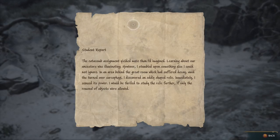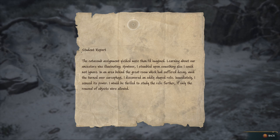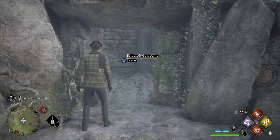Okay, the catacomb assignment yielded more than I'd imagined. Learning about our ancestors was illuminating. However, I stumbled upon something else I could not ignore. In an area behind the Great Room, which had suffered decay amid the turned-over sarcophagi, I discovered an oddly shaped relic. Immediately, I sensed its power. I would be thrilled to study the relic further, if only the removal of objects were allowed. I'll be interested to compare what lies inside to what I've read about this catacomb.